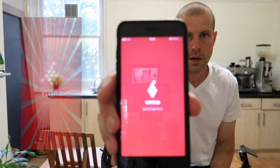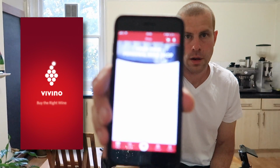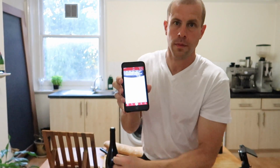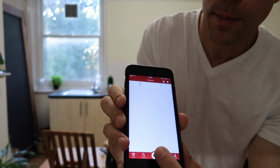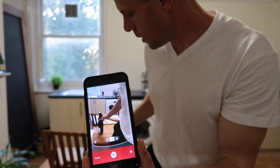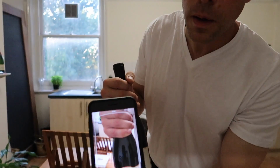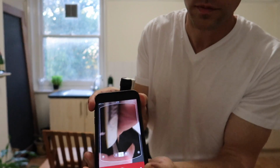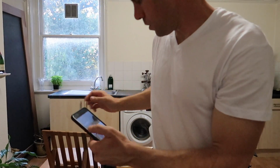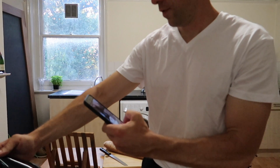I've started using an app to buy wine. Vivino. So what you do when you're in the store, it has access to your camera. So boom, you take a picture of the wine. This is pretty tricky to do in reverse.